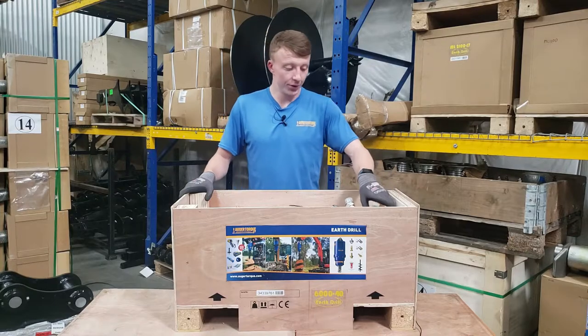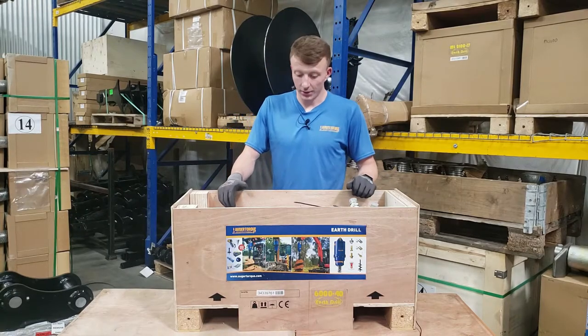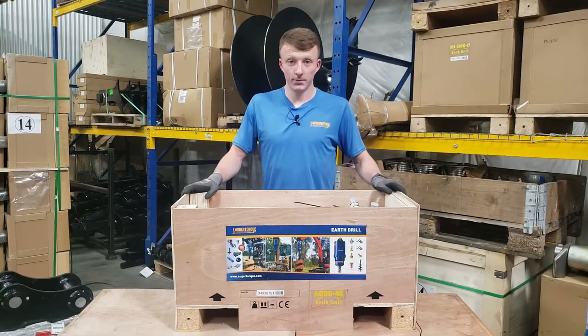Like I mentioned, you do get hoses with the drive. They're kind of sandwiched in here, so once we pull the drive out, we'll take a look at the hoses and the drive and how that all hooks up. So let's go ahead and pull it out of the box.